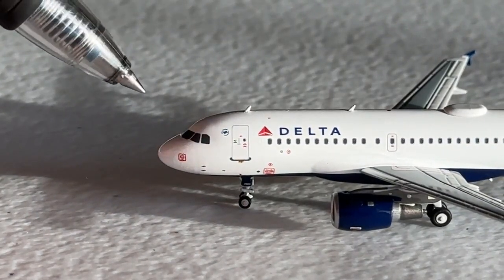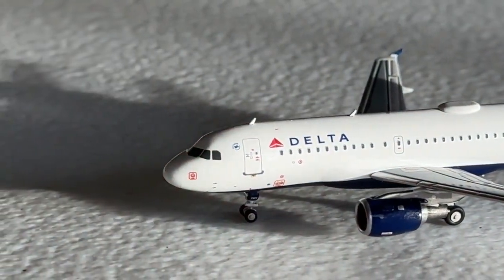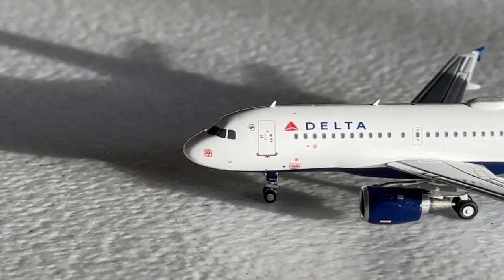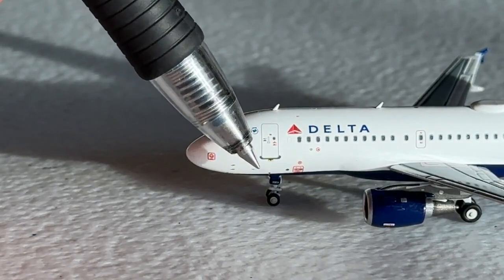Starting right here, you have the cockpit windows along with the nose cone right here. Actually, I'm sorry, the lighting can be so much better. So let me just go ahead and adjust it one more time. Sorry, guys, I'm a lighting connoisseur, so I just can't help it. Then you have the panel right here along with some pitot tubes and the nose landing gear.